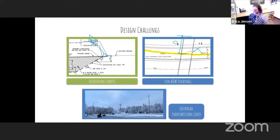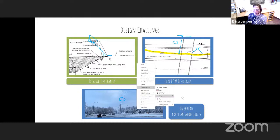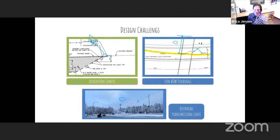The overhead transmission lines, yes, I mentioned these. These were a big factor as well. These were the high voltage overhead transmission lines. These over here were the lower voltage distribution lines. You can see there's a line right down here. Let me change this to red so you guys can see it better with this blue. Yeah, there we go. Here is a fiber optic line. No big deal, right? I mean, it is a big deal, but luckily this one we were able to get raised, so that was helpful.